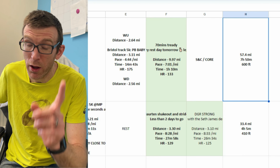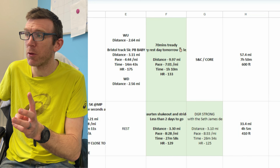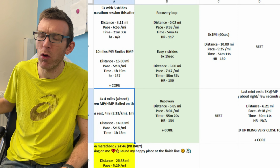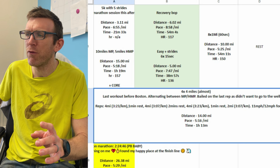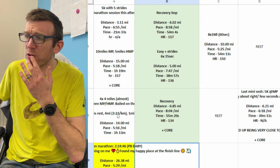So in that 2 weeks before the race, what I would say is 3 intense workouts, the Monday, the Wednesday and the Friday. And then on the Monday, he does 4x4 miles almost. He bailed on the last one, I believe. I think he was meant to do 5. I remember reading the Strava description. He did 4 just to be safe. Covered 14 miles, still 5:16 per mile. Incredible stuff.